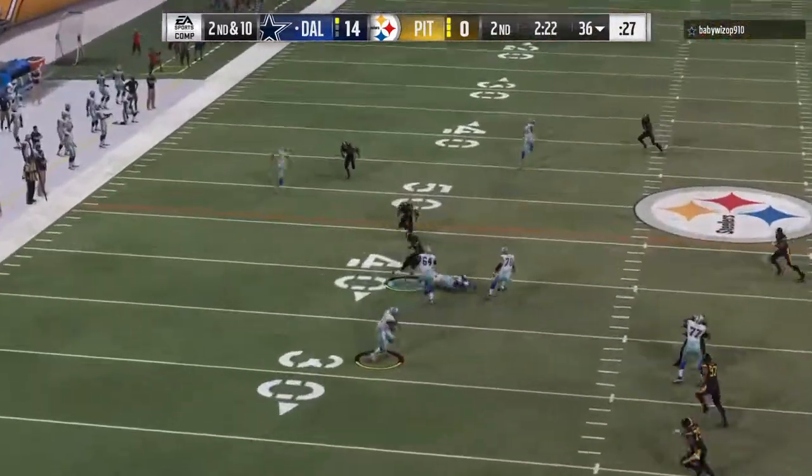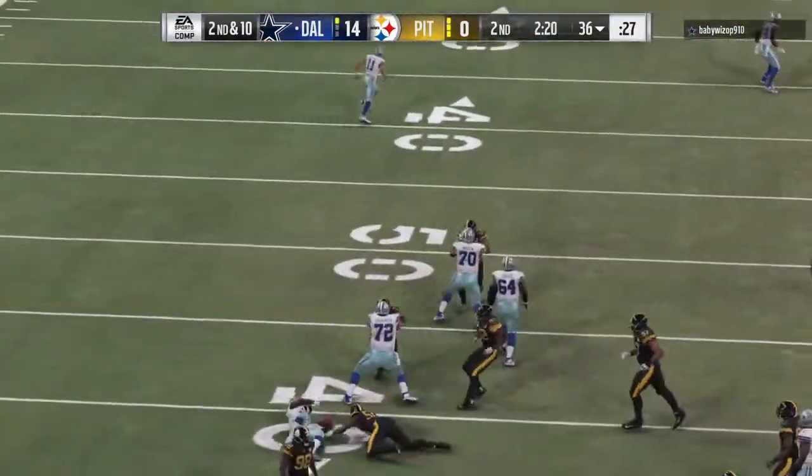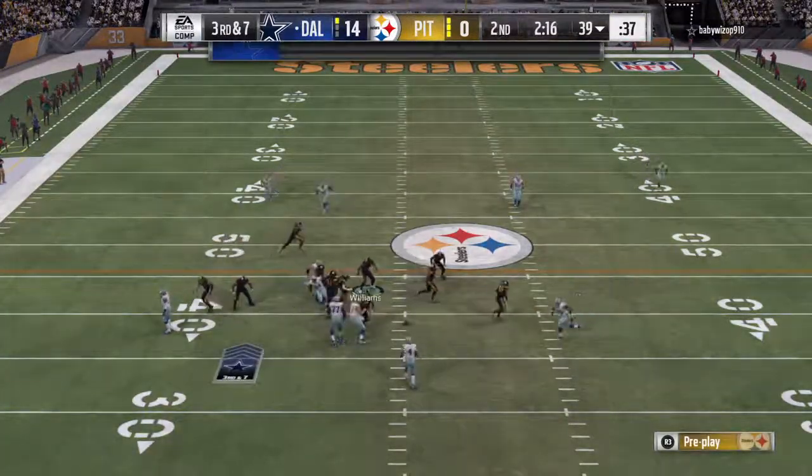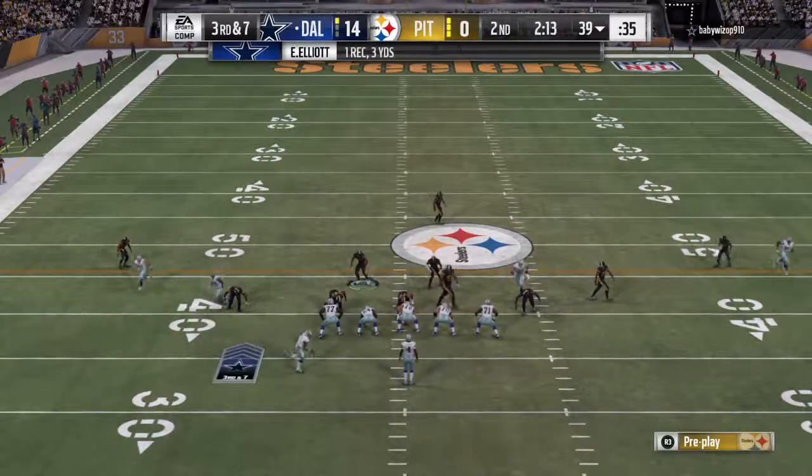Prescott. They'll set up the screen to Elliott. And he'll get it out near the 40 to the 39. Give him 3 on the screen. He couldn't break free, and it's 3rd down.